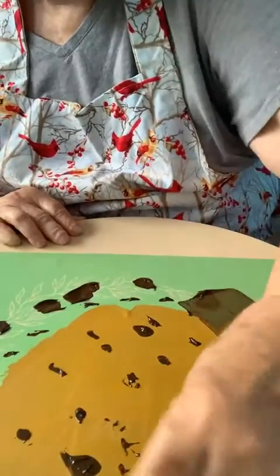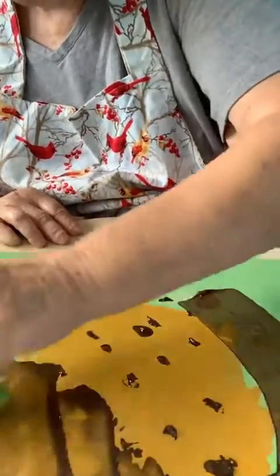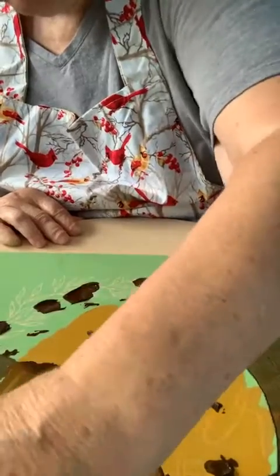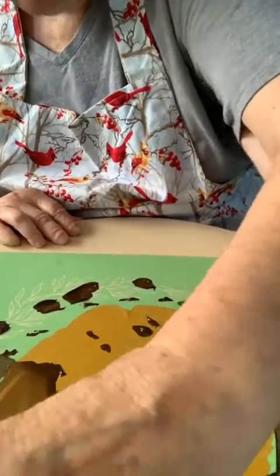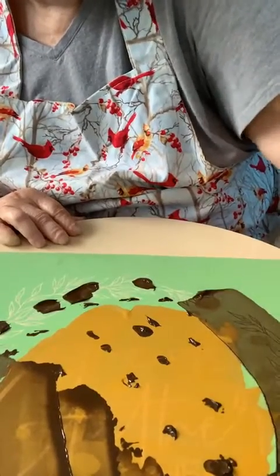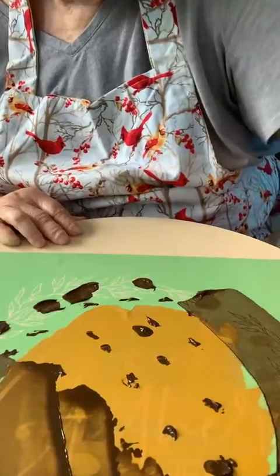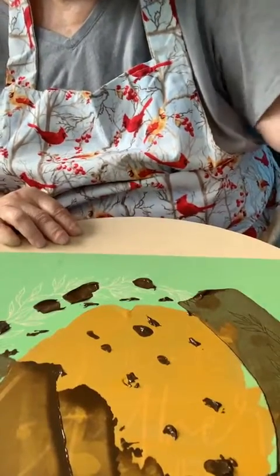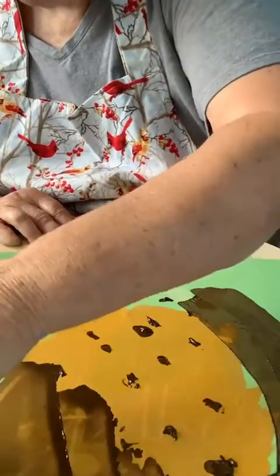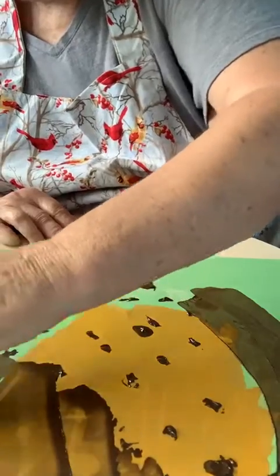And I originally thought about doing green leaves, and then I changed my mind because I didn't want the hot mess style this time. I wanted to do just a simple brown and gold. And once again, I'm using the large squeegee just so I can get it all done faster so my chalk doesn't dry.